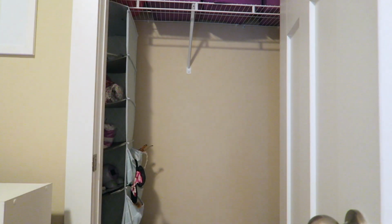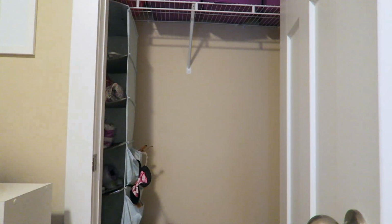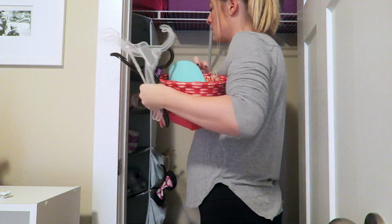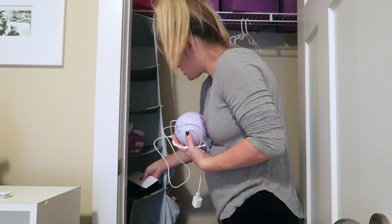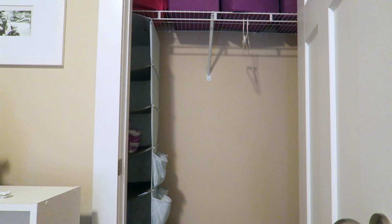So the first thing I'm going to do is pull out all of the clothes from the closet. I'm not going to pull out the stuff on the bottom or the stuff on the top because I don't have anywhere to put it. So I'm going to start with the clothes. I'm going to pull out all the clothes, and then I'm going to pull out this hanging organizer thing. I'm going to get rid of that actually so that I have more room for their clothes. And honestly, it is just an excuse for me to hold junk in there.